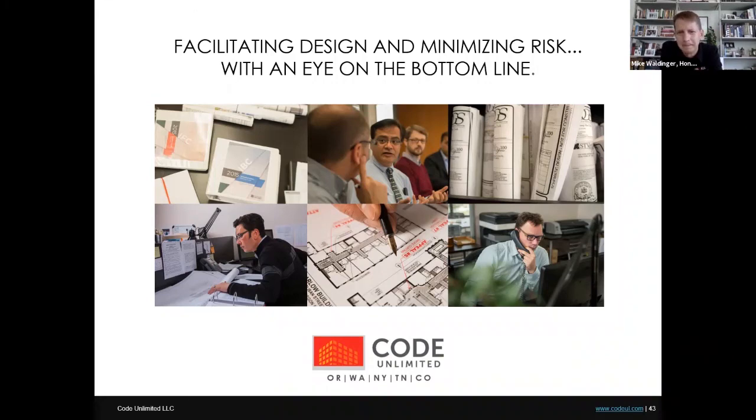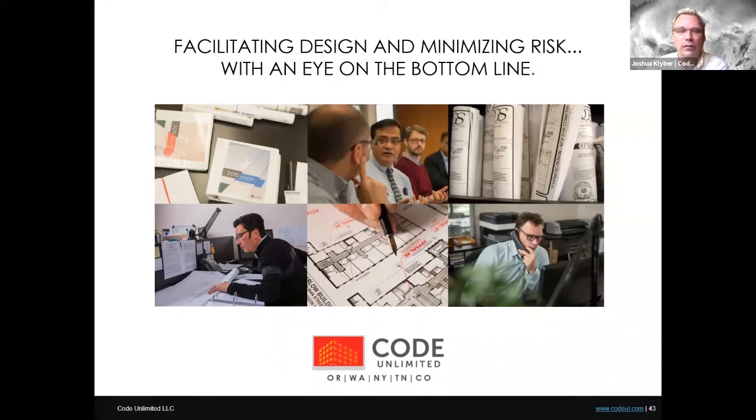Kenneth asks, how about door maneuvering clearances from the interior entry door on Type B units? Those are still required. I think the question is whether those will need to be expanded into the 30 by 52, and the answer is no.